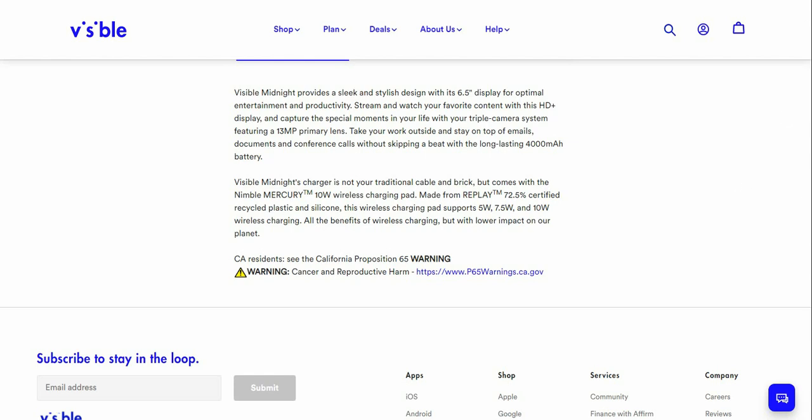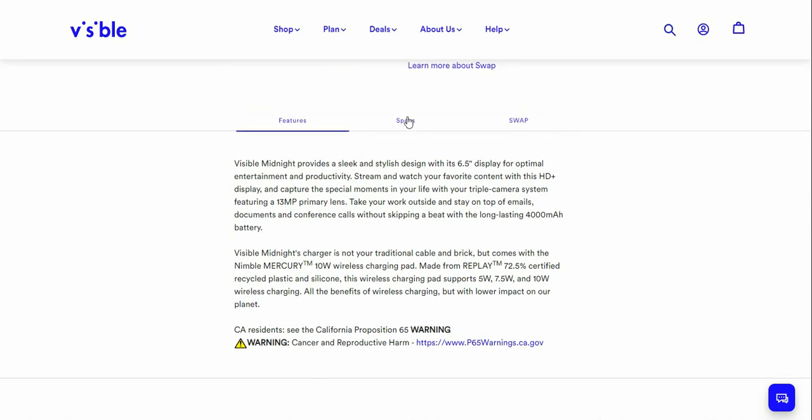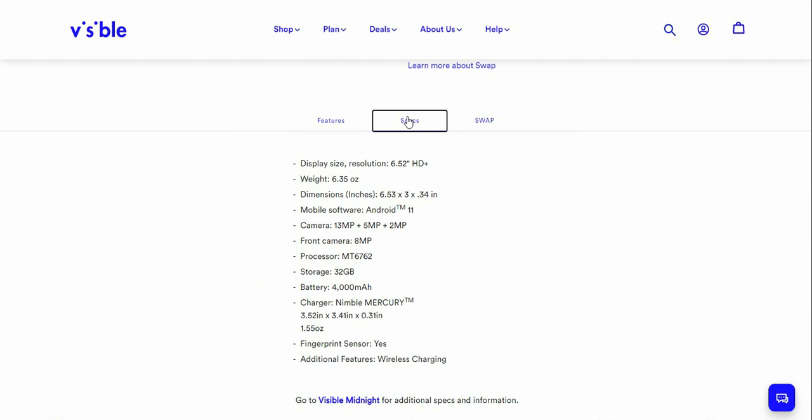Now the specs on here are decent. This is a budget phone, guys. So you did get what you pay for here. $100. If you're a current customer, it's free when you switch to Visible, transfer your number over, and send in your old phone.